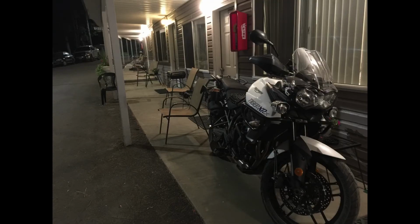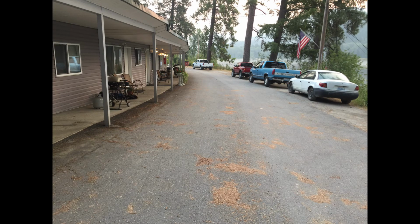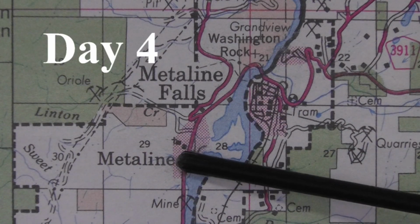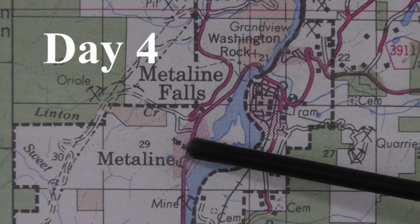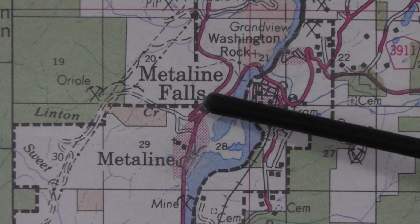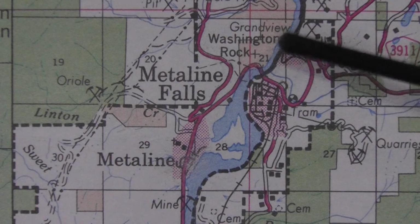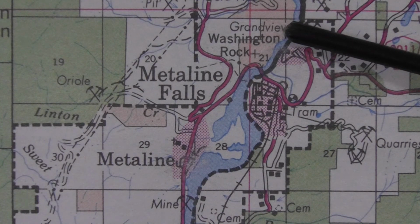It was good to get back to the motel, get in a clean bed, and get a good night's sleep. On the fourth and final day, I left Metaline and went 5 miles north on a short side trip right up here to this place called Washington Rock. I don't know what this grand view is, but I'm going to tell you it was a grand view.